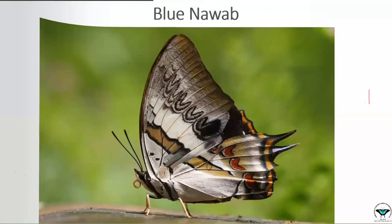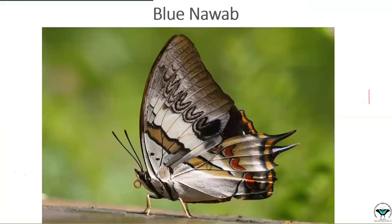Blue Nawab, Schedule 1 species, very interesting butterfly. This shot was from the butterfly park in the year 2015. It was first recorded in the year 2013, in the month of August, on August 19th. And the second record was on August 18, exactly after 2 years, in 2015. So that's very interesting to note. And this blue nawab is pretty common when you go to the Someshwara Wildlife Sanctuary belt. You can call it a locally common butterfly, but a very interesting species.